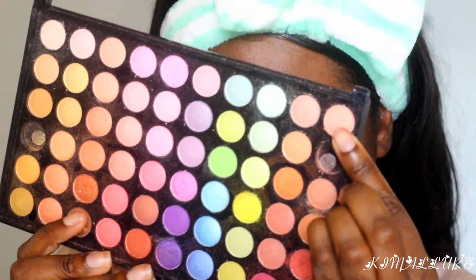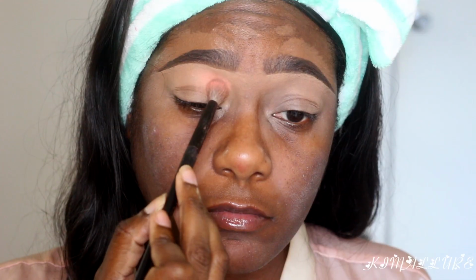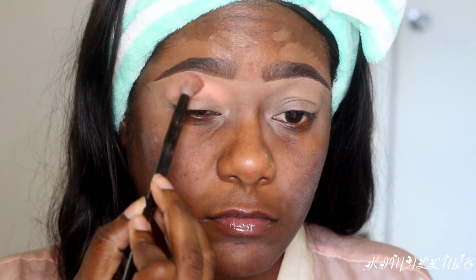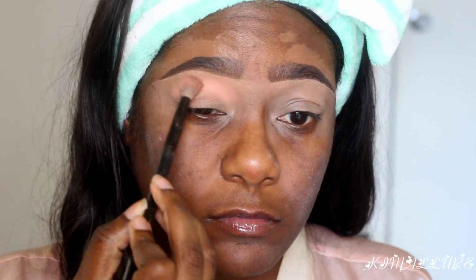I'm going to take this color right here, which is more of a peach color. This is going to be my transition shade. Of course, the transition shade always goes above your crease. This is what allows the colors to flow well together. It is your lightest, most blended color.